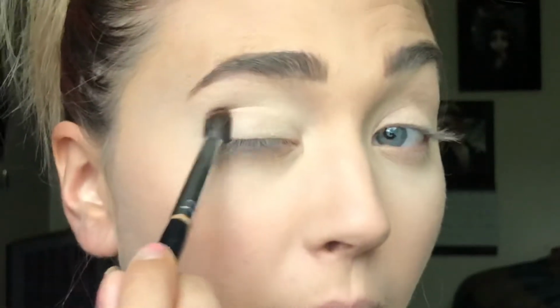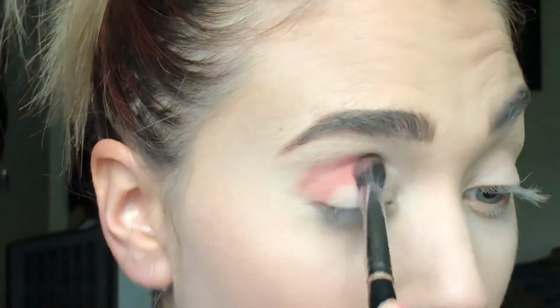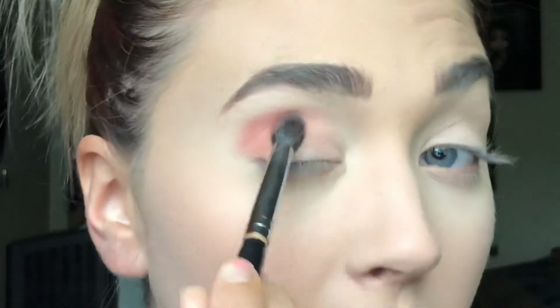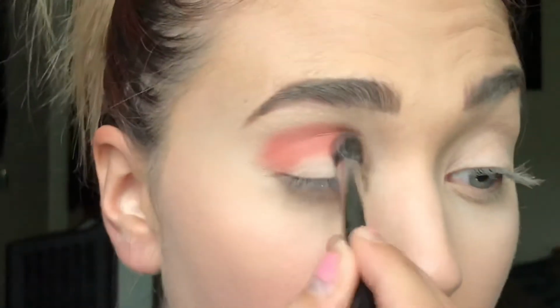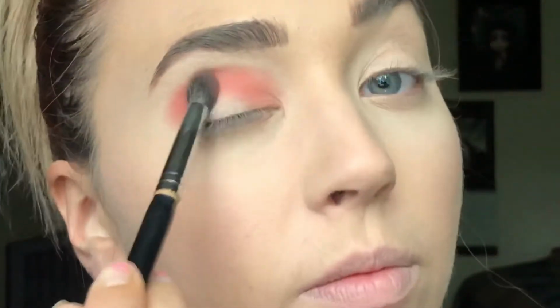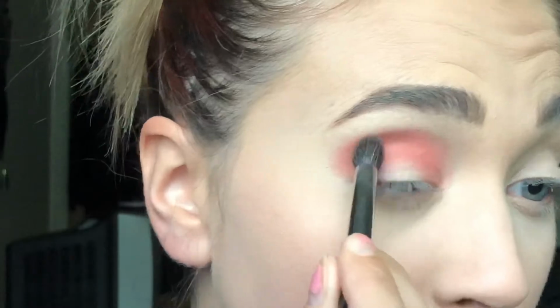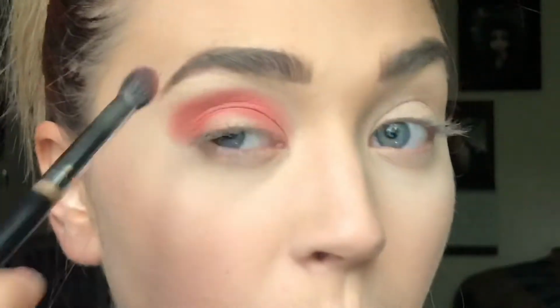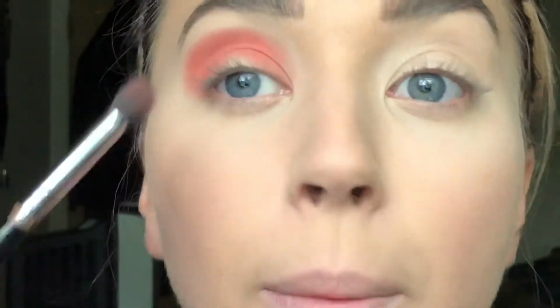And then I'm just gonna pop it right here. You're gonna want to pack on the color, I guess. I've never really done a super pigmented look before, so I'm interested to see how this is gonna turn out. We're just gonna keep packing until we get the color pigment that we want. I want to keep it kind of centered because I still want to blend it out. I probably buffed it out way too much already, but I think I like how that's turning out.